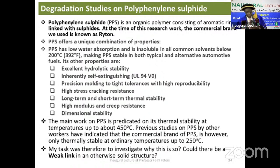The main work on polyphenylene sulfide is predicated on its thermal stability at temperatures of up to 450 degrees centigrade. Previous studies on PPS by other workers have indicated, however, that the commercial brand of PPS is only thermally stable at ordinary temperatures up to 250. My task, therefore, was to investigate why this is so. Would there be a weak link in an otherwise solid structure?